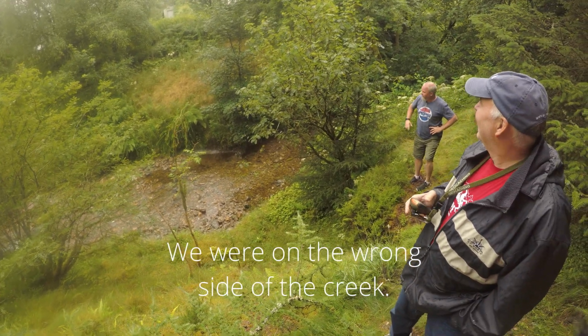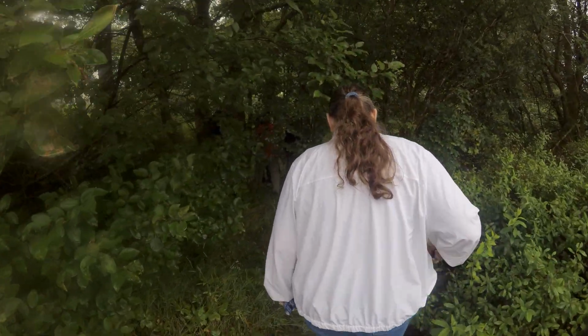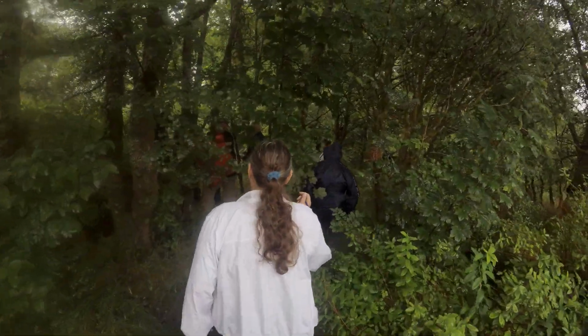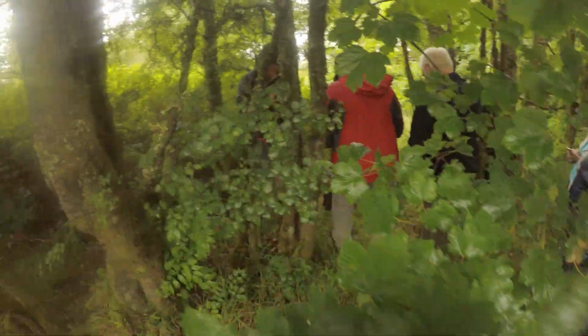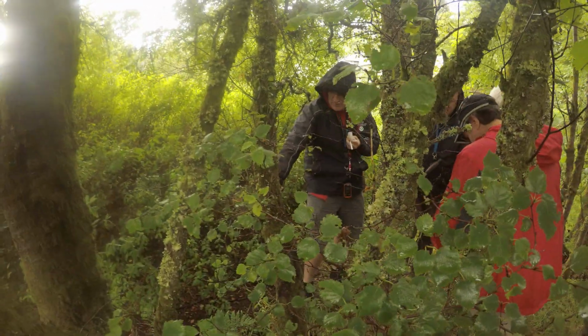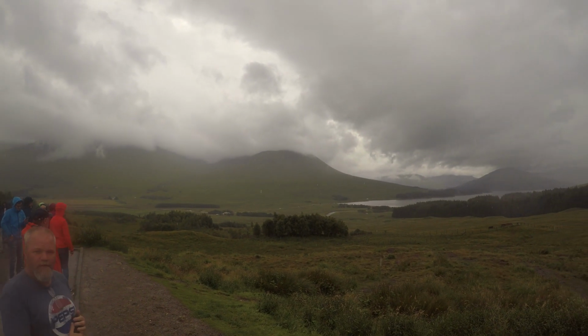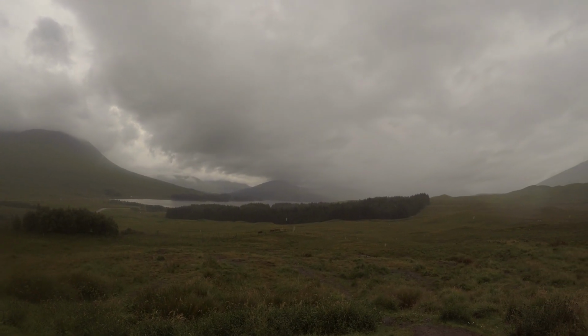Feet. Oh my god, really? Down through the water and 25 feet back up on the side. Yeah. It wasn't. There's a pile of rocks behind the silver birch over there. Right there. Yep. Cool. Photo bomb.